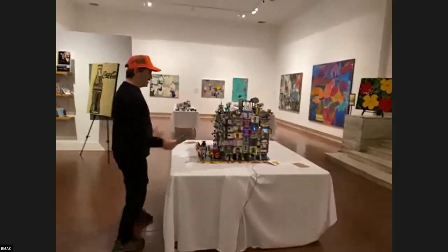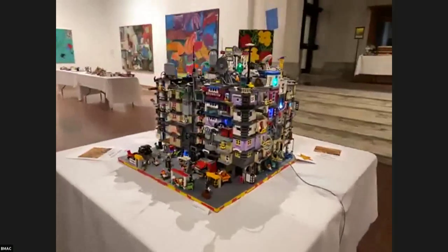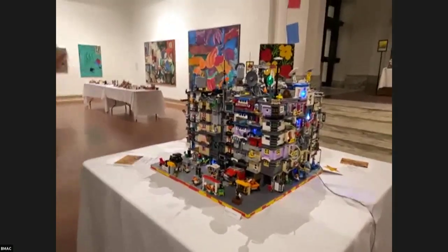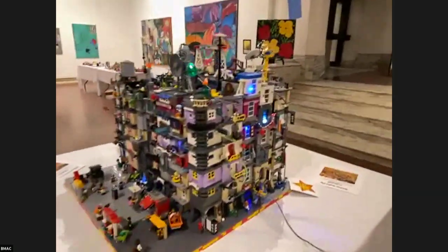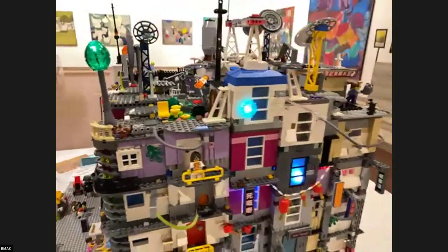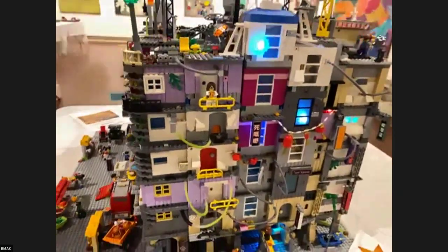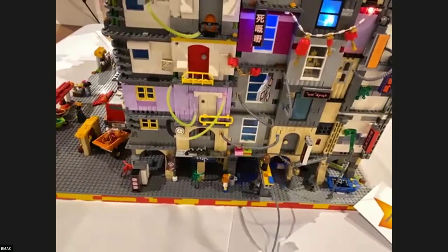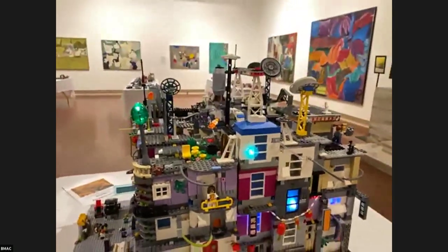So the first one is this mind-boggling creation called New Kowloon, which is a reference to the walled city of Kowloon in China. And if you don't know the history of that, which was eventually torn down, if you don't know the history of the Kowloon walled city, it's totally fascinating. For a period of time, it was a 6.5 acre plot that was the most densely populated place on Earth.